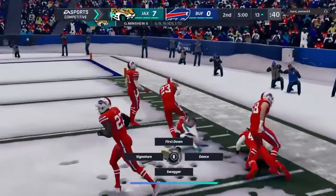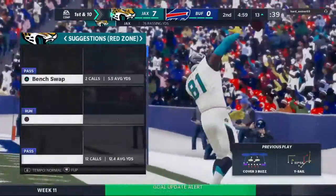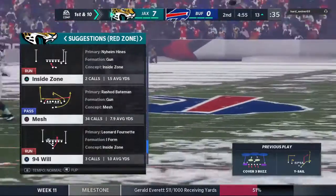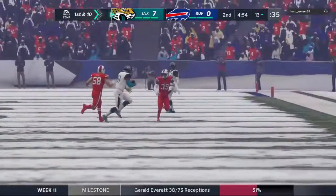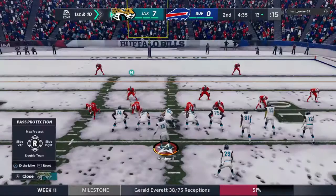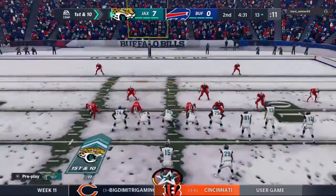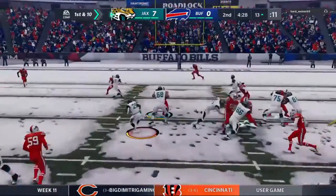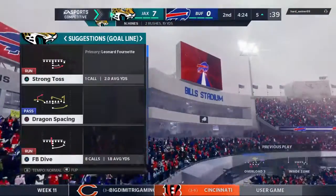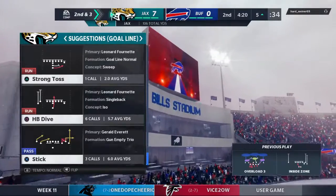And he is down deep into Buffalo territory. A big play that time for Jacksonville. 46 yards. From the 13 now, they work on 1st and 10. This is Hines. And he's going to work this one down to about the 5. The ball carrier. It's a 7-yard carry to set them up with a 2nd and 3.